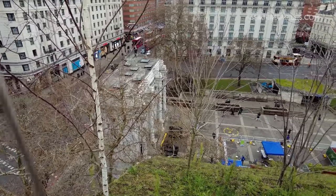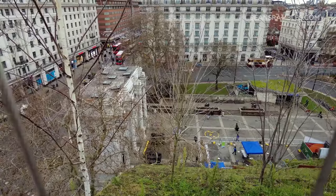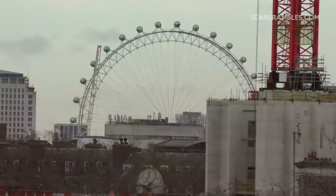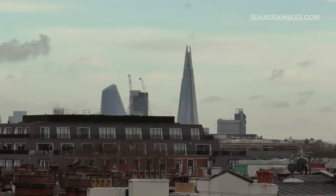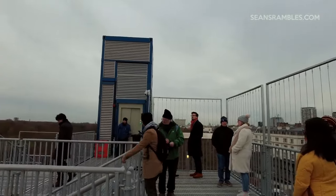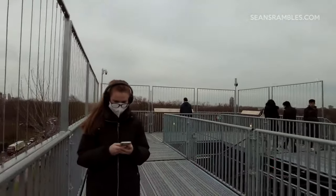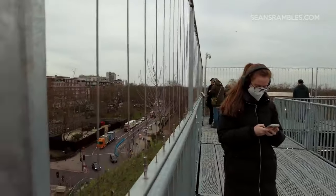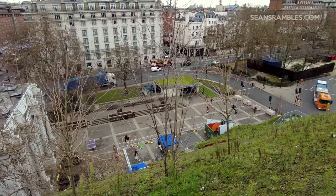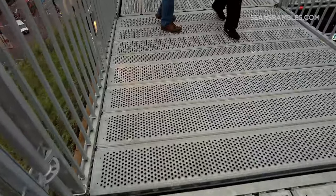I've just spoken to somebody else and he said that he was concerned about the bouncing as well. I don't think I'll be up for much longer. But across there, you can see the London Eye there and the Shard. Go. Bouncy bounce.